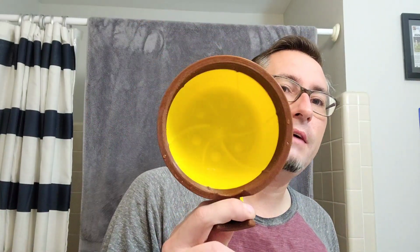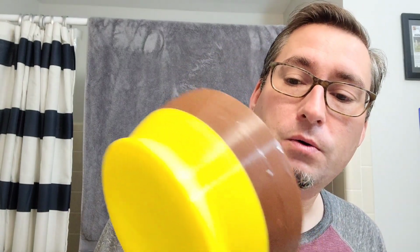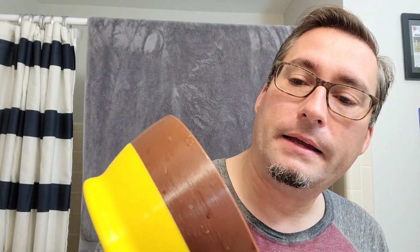Guys, it took forever to clean all the soap up out of this bowl. And I probably won't use it for another shave again. I only used it because the daughter was like, hey, I like this one, you should use it. But yeah, we're probably not gonna use that again. I'm gonna have to put it up and pull another bowl out, or I'll accidentally use it again.